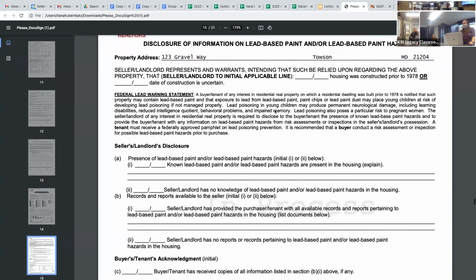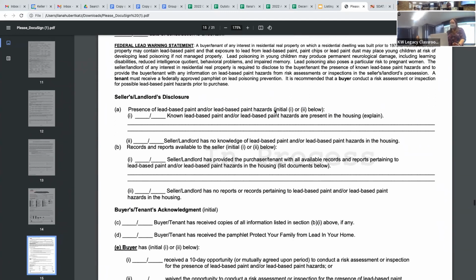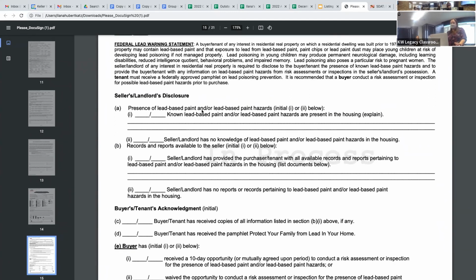A lot of times, and tell me if I'm wrong, a home built before 1978 could have had many different owners, and so they may not know if there's lead-based paint. You can bet there probably is if it's before 1978. It might have been painted over many times, but they talk about the presence of lead-based paint. You may be working with a seller who doesn't know.